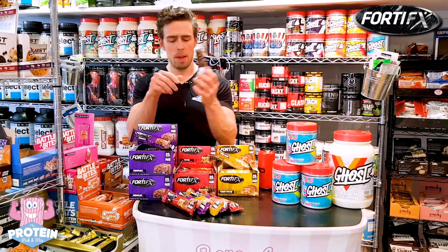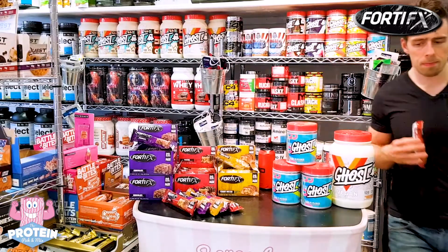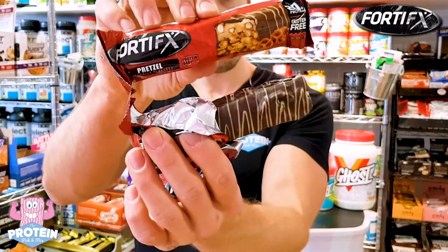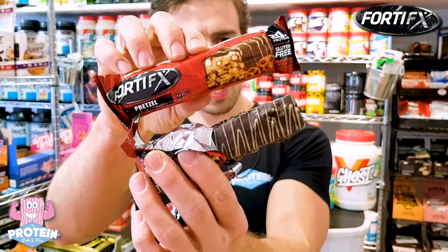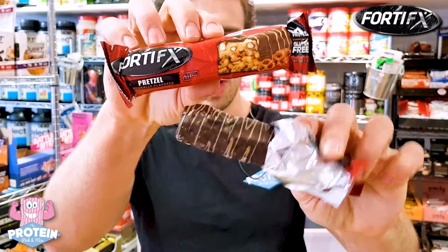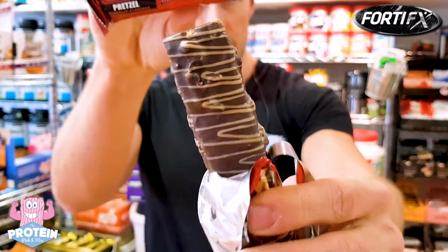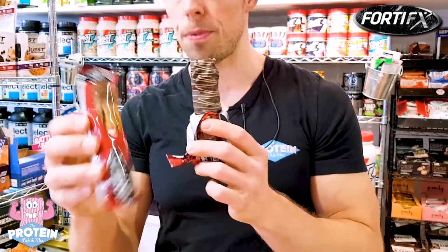Open them up, and this is the bit where I have to come in and see you. So, pretzel, boom. So we got the good view there. Okay, so it's fully chocolate coated. So underside as well, it's all there. Okay, I think you've seen that. Right, now the bite. This is where it gets fun, okay?